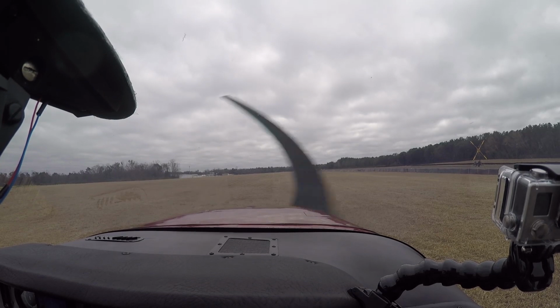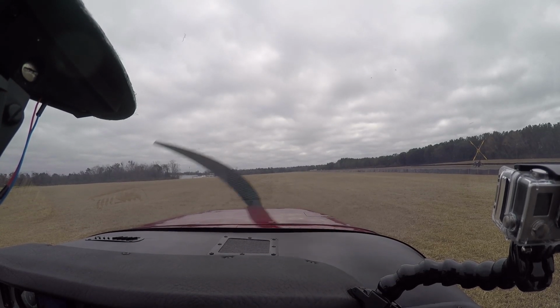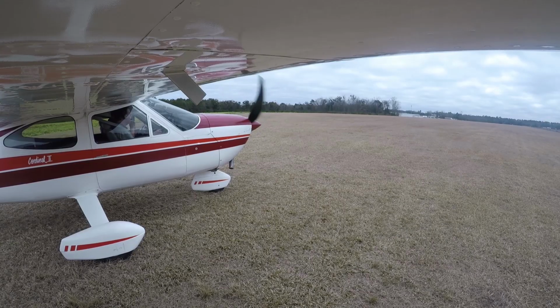But anyway, we'll depart. Just to slow things down, do you want to go on the pattern? Sure. And then call them in the pattern? That's a great idea. Let's just say we're taking off remaining Quincy. Yeah, okay. All right. Let's do it. Quincy traffic, Cardinal 35196. Departing 14 on the grass, remaining Quincy.